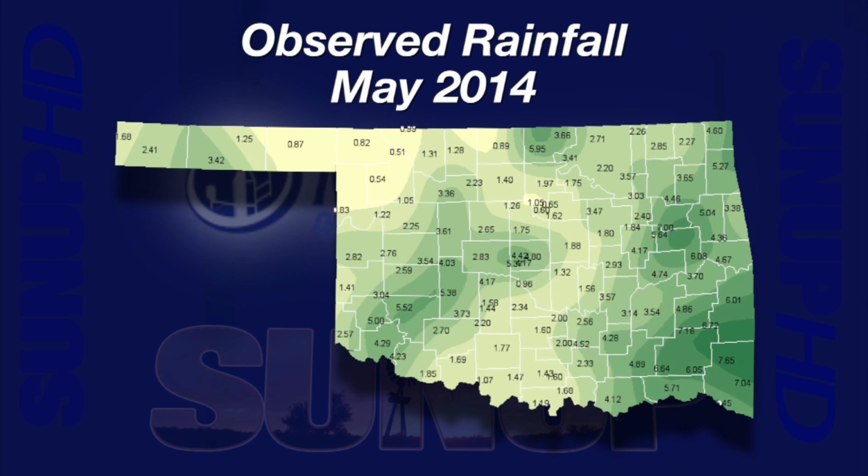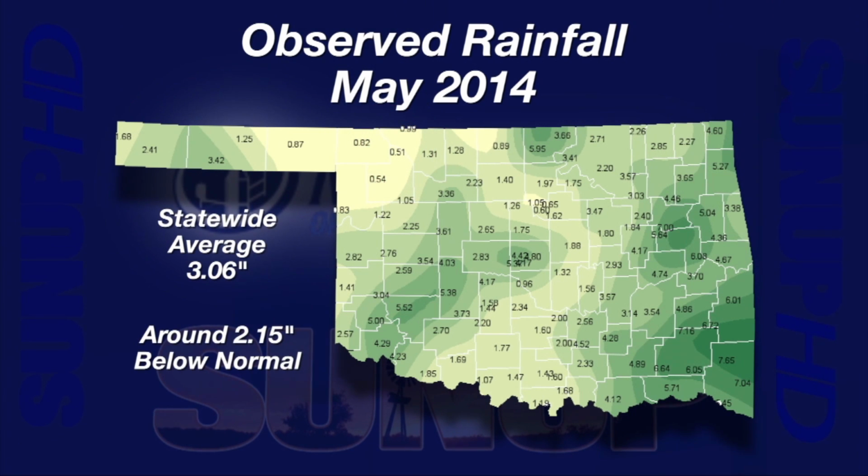Take a look at this Mesonet rainfall map for May. We had a high rainfall total of 7.65 inches down at Mount Herman, and in southeastern Oklahoma, they generally got from 5 to 7 inches of rainfall. But we also had a low of 0.51 inches in Freedom in northwestern Oklahoma, where we had some of the lowest totals. The statewide average for May was 3.06 inches, which sounds good, but that's still 2.15 inches below normal. And that's also the 28th driest May since records began in 1895.